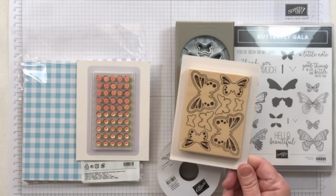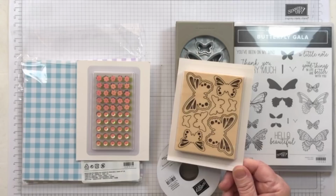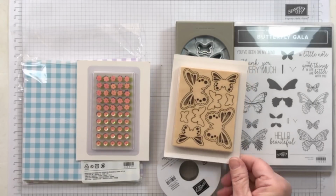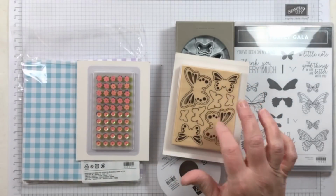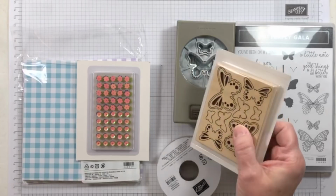I have had a question on what if I don't like the look of the wood. Well, that's a wonderful point. And you can do things with these wood butterflies. They can be inked, they can be embossed. You could put your Versamark pad and then sprinkle on some embossing powder, and you can make them into metallic butterflies. There's lots and lots and lots of different ways to go about using these.